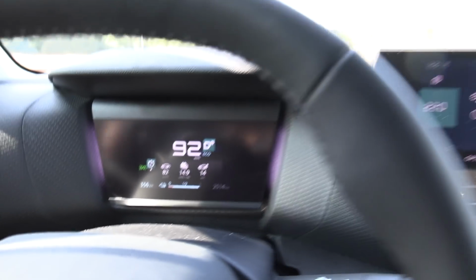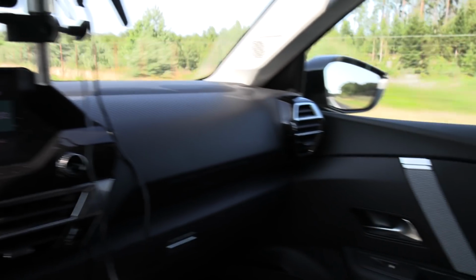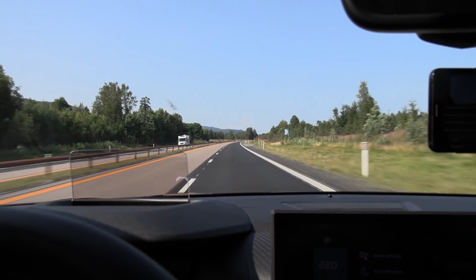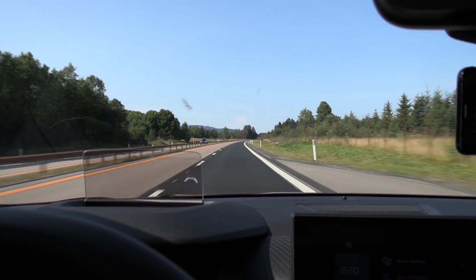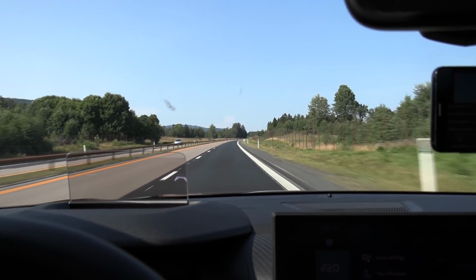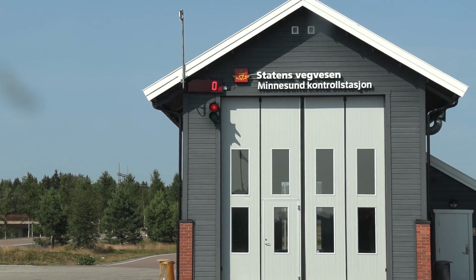Okay, whatever. But the first thing I noticed with this car is that it feels nice and quiet. I mean, we are on pretty smooth asphalt, but this car feels quiet compared to the E-208 I tested last year. So, okay, the first thing we'll do is weigh the car. Let's hope it's working. All right.